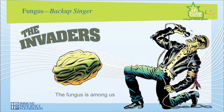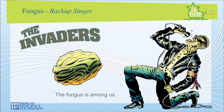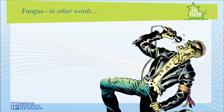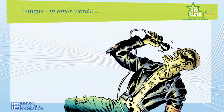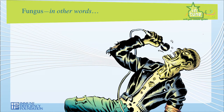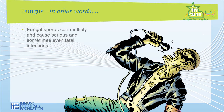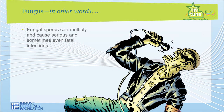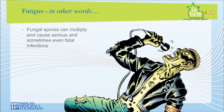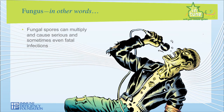However, for someone with primary immunodeficiency, we can really whack your body out of tune. Phagocytes and T cells usually defend your body from my attack. But if your phagocytes are flawed or your T cells aren't working right, my fungal spores can multiply and cause serious and sometimes even fatal infections. Watch out! If you have certain types of primary immunodeficiency, fungi can really beat you down.